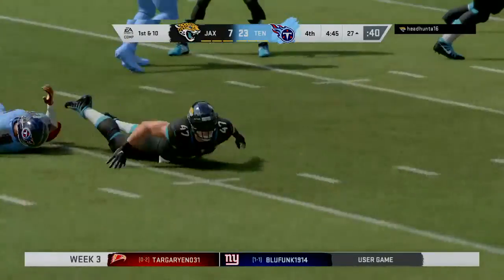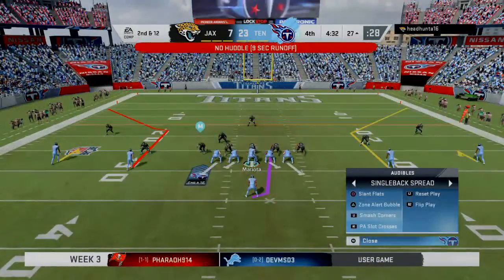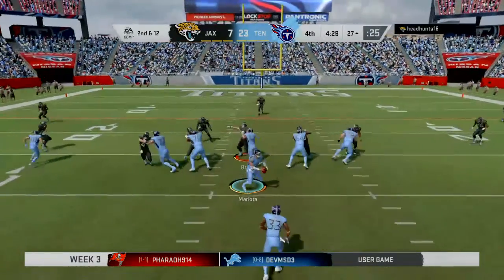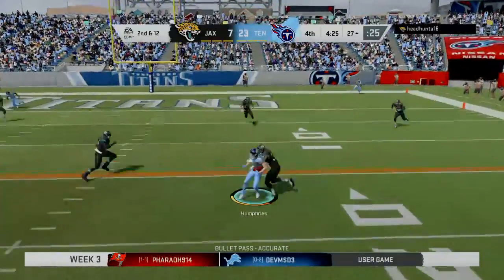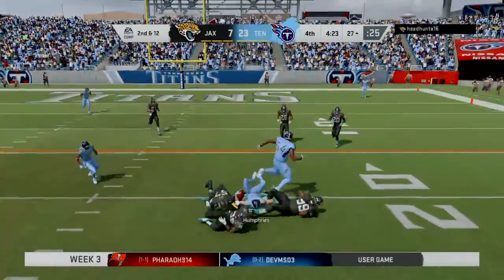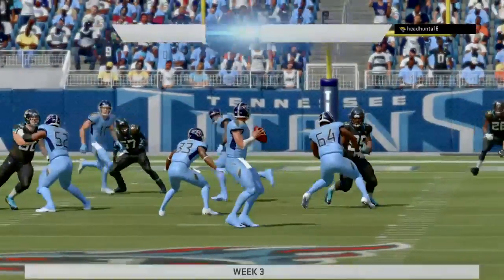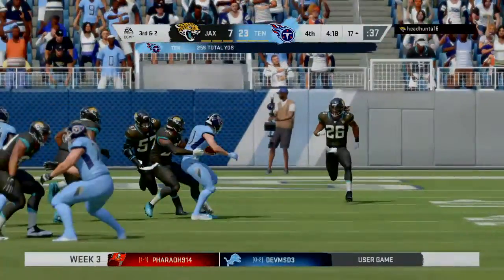And the Jags get to him as down he goes. Give the sack there to Jake Ryan. Now following the sack, they'll come up here on a 2nd down and 12. Throwing, Mariota. And he finds a man with a crossing route. And he'll get it down this time to the 17. They'll wind up getting 10 back as that sets him up for 3rd down.